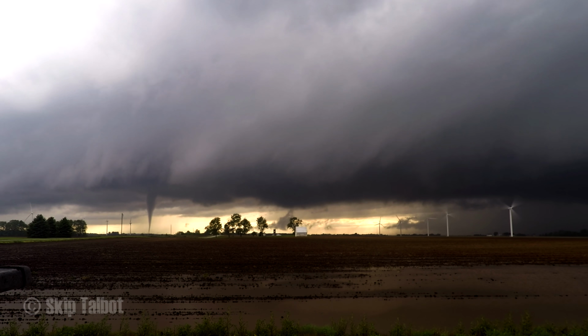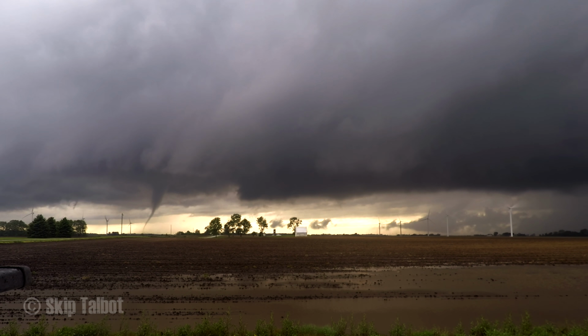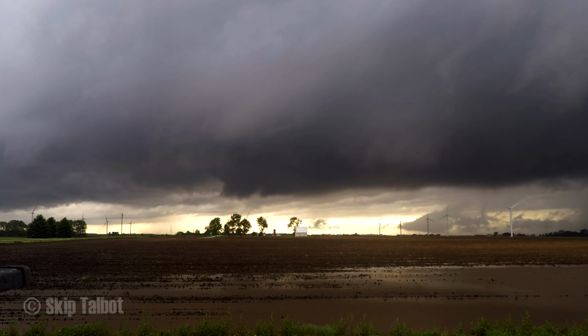Yeah. And I think that's a pretty classic location out on the front of that RFD surge, right where that comes in. Nice. Very nice.